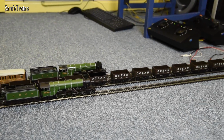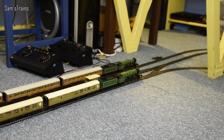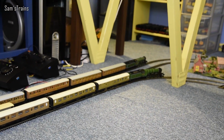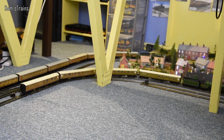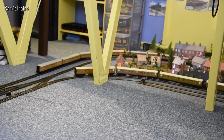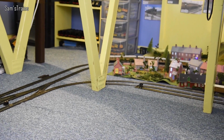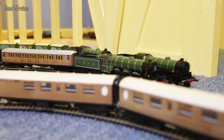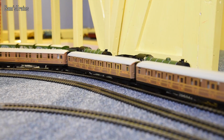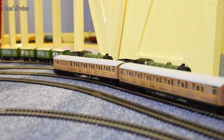Oh, we've got a bit of competition here between the two Pacifics. Oh, look at that. Oh, that gets me all excited. What a bizarre thing to say. No, but it's just beautiful, doesn't it? A Gresley Pacific, there's nothing else quite like it. Slightly ruined that shot, did Buck Law, but never mind.